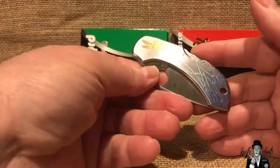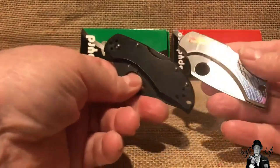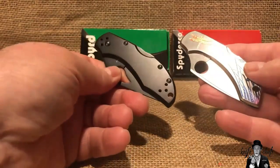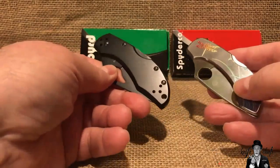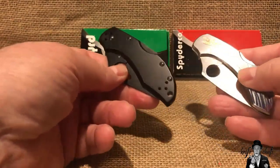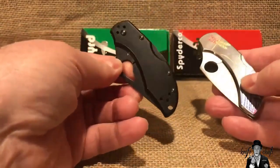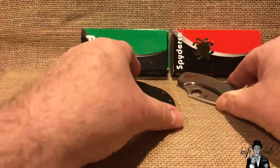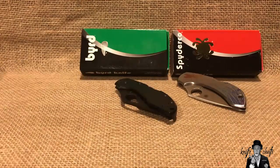And I will tell you now, despite the embellishments on the Dragonfly Tattoo, the regular version of the stainless steel Dragonfly costs about three times as much as the stainless steel version of the Byrd Robin 2. And it looks like the FRN versions of the knives are also in that same 3-to-1 ratio. So your Dragonflies cost about three times as much as your Byrd Robin. So that is one of the most significant differences, but we need to kind of look into why such a price difference. And two things I think make up that significant price difference.